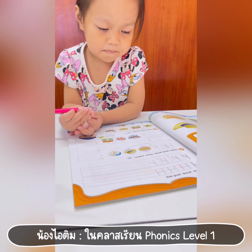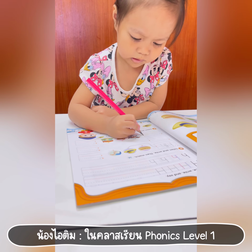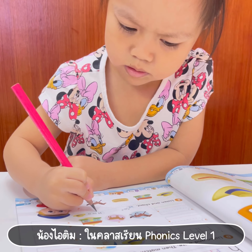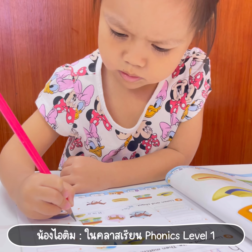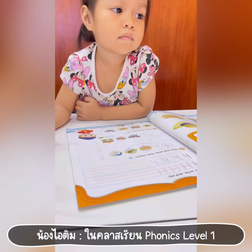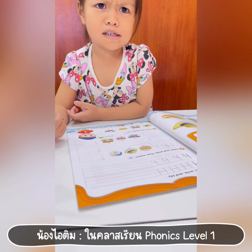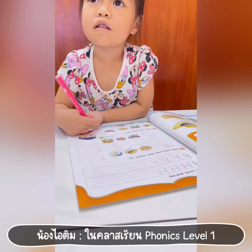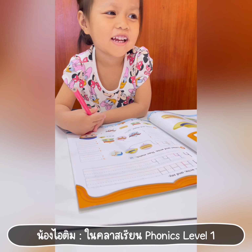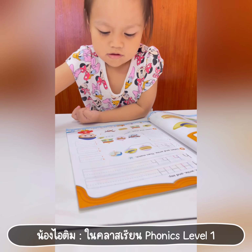House. Where is the house? So number 3 is here. Go to the house. Yes, okay. Excellent, very good. 4. Elbow. What is that? Elbow. Do you remember? Okay, so number 4 goes to elbow.